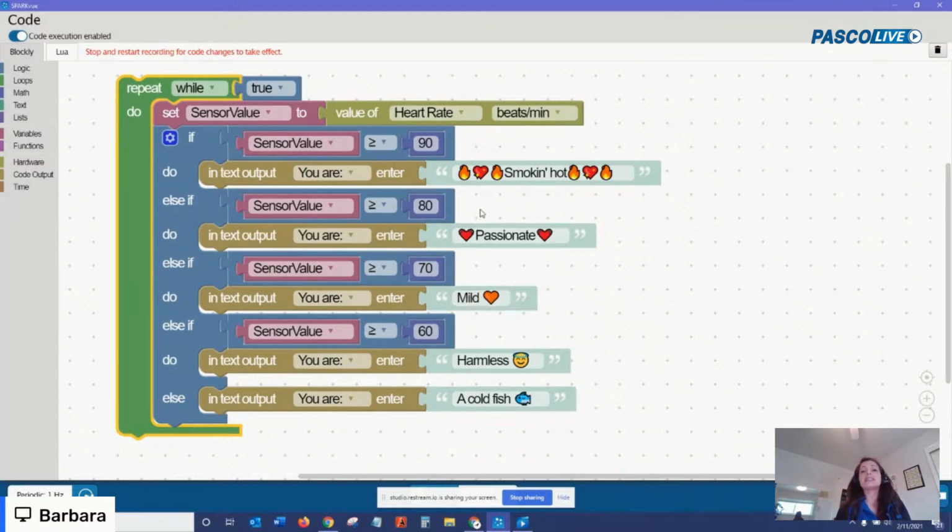Or maybe it's a motivational tool. Like you're exercising, using the heart rate sensor, and you know what target heart rate you would like to get to. You can make a motivational message when you're approaching, like "go a little faster," or "you got it, you're right there, just stay there." Or if you're going too hard and your heart rate's too high, then there's a danger message. So this is a fun way to apply not only content knowledge, but also computational thinking. So I'm going to pass it back to JP to give some more examples of that.